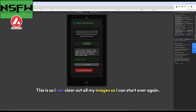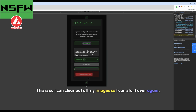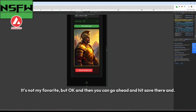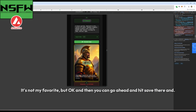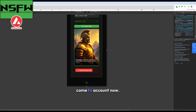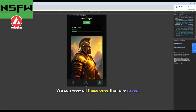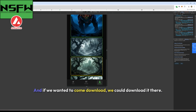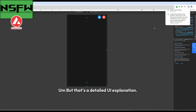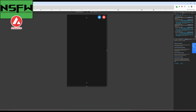This clear all generated, this is just for dev purposes. This is so I can clear out all my images so I can start over again. So there's a warrior velvet oil. Sure, it's a style. It's not my favorite, but okay. And then you can go ahead and hit save there. And if we come to account now, we can view all these, the ones that are saved. This one's still temporary. And if we wanted to come download, we could download it there. Okay. But that's a detailed UI explanation. And just a little preview of what's to come.